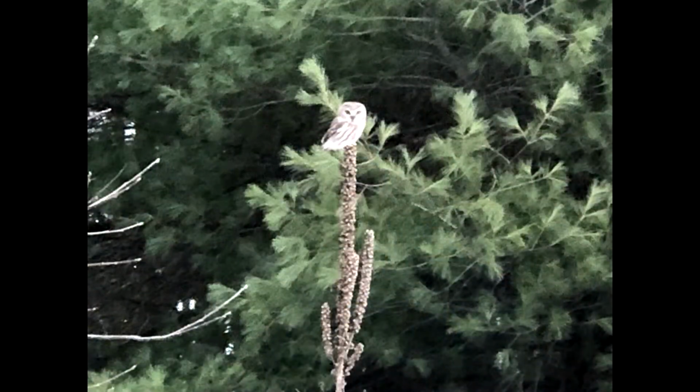In case you don't know, that's a northern saw-whet owl, and I don't believe I've ever seen one on the property. I've heard them calling once or twice, but I don't believe I've ever seen one, so I was quite surprised to see it out there sitting in broad daylight on top of this common mullein plant.